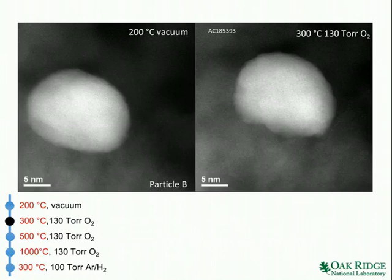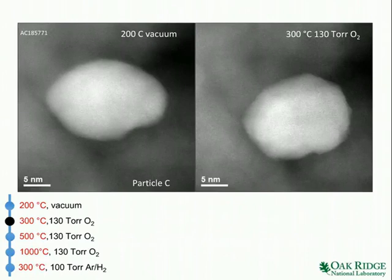So the first slide at 300 degrees C and 130 torr of oxygen shows the original particle B at 200 degrees C in the vacuum, and after 130 torr at 300 degrees centigrade for some time, you can see some changes already occurring in the particle. I think the particle is just beginning to oxidize. It's becoming a little bit more irregular, and that's matched up with a similar effect on particle C, 200 degrees C in vacuum versus 300 degrees C at 130 torr of oxygen. You can see, again, it's becoming a little bit more irregular.